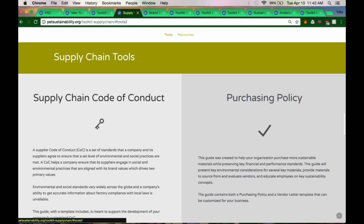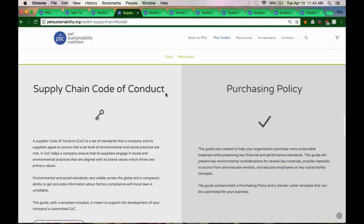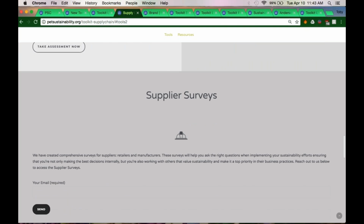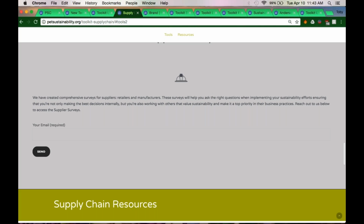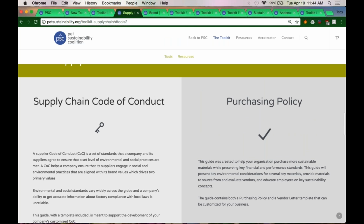More importantly, in every section, there are tools that you can go into and access that, as I said, have been developed in partnership with businesses that have gone through the process with us, and also some with our partners at Natural Capitalism Solutions, and Sterling Consultants and such like. So here in supply chain, you will see there's a code of conduct that you can download, and it will actually help you go through and create a code of conduct. There's a purchasing policy guide that's all created that you can download, edit, and customize yourself. All of these are things that normal organizations would spend a lot of resources developing or bring in a consulting entity to do.